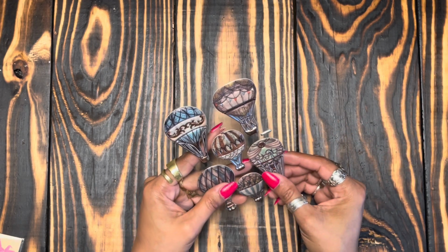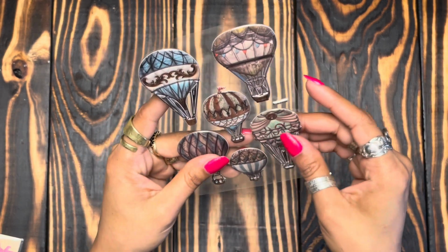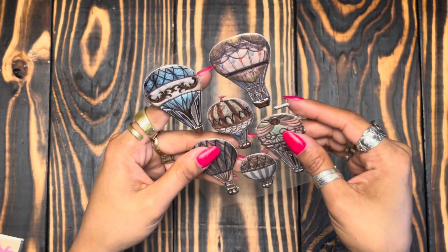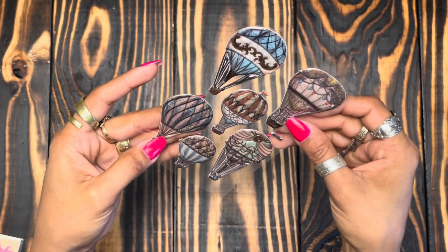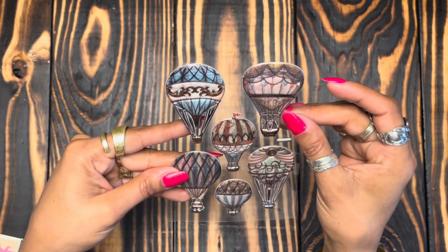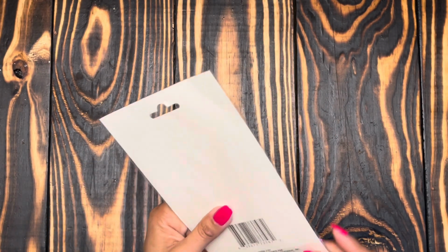But these are really pretty. I thought they had great detail, and if ever they were to dry out, it wouldn't matter because you can just put some other adhesive type on the back and get it to stick wherever you want it. And they're just so nice. They have a bunch of detail on them. It is a 6-pack of really pretty vintagey hot air balloon stickers. I love that. The next one is this here with the keys.